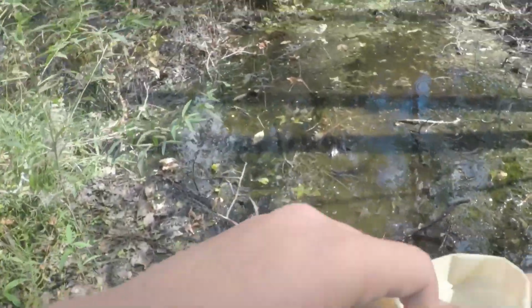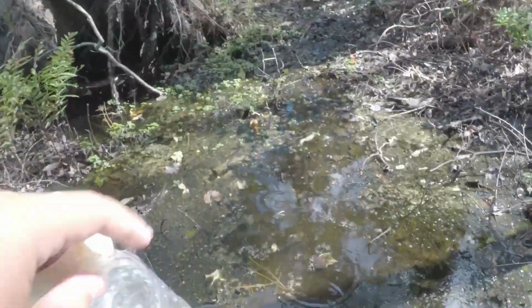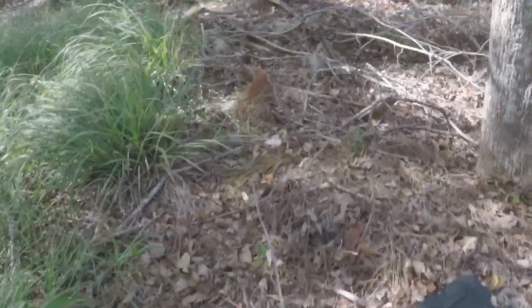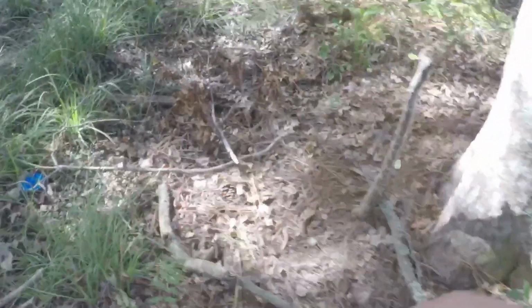Alright, I've been scouting everything out, and this is probably a better looking water hole, so I'm gonna set one right here. And I'll probably let them sit for maybe an hour. And then, oh crap, that fell. And then there's also another good looking water hole back here.